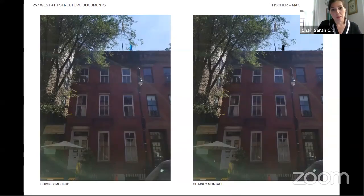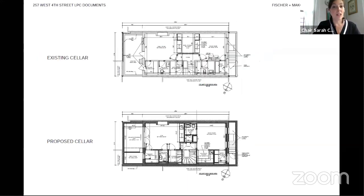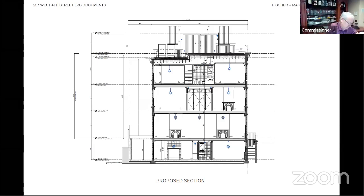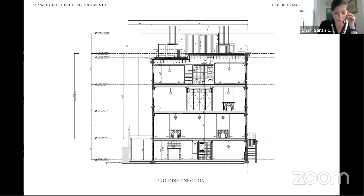And also the staff, under the new rules, can approve chimneys that are visible up to 12 inches over a primary facade. And so these are a little bit more visible, but I think within the scope of the amount of visibility that the commission has approved on other similar rows with uniform cornice lines. So I think if anyone has a differing opinion about either aspect of the project, raise your hand and I'll call on you, just in the interest of time. Everybody good? Okay. So I think we'll go ahead and if everybody agrees, make a motion.